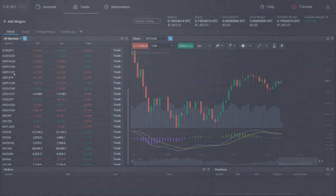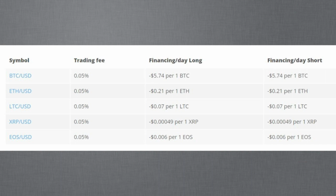The platform charges 2 types of fees: trading fees and overnight financing. Trading fees are standardized and flat, while the financing fees vary and will be based on the amounts of funds you have borrowed from your margin trading positions. The chart below displays it clearly.